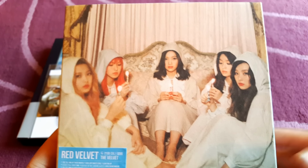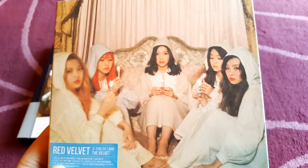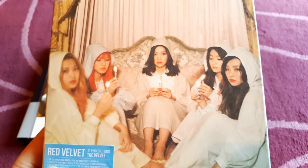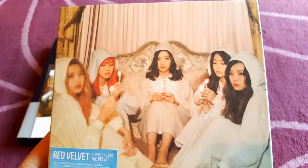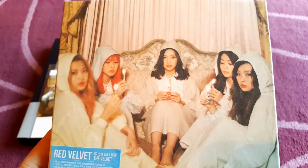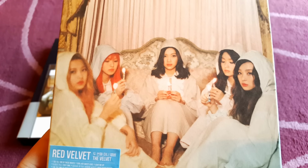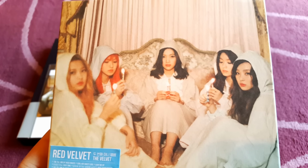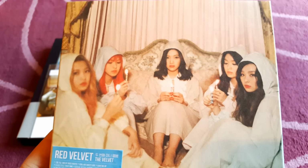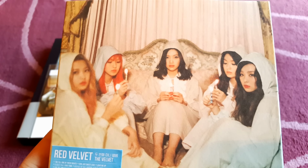I know that SM wanted to do the whole matchy-matchy concept before with Red Velvet, and I'm not mad at that. Giving them all the same hair, giving them all the same outfit. I mean, it's cute, it's quirky, but I could not tell who was who for the longest time. Man, when they had all the blonde hairs, that was the worst. Oh my gosh, that was the worst. But now with them all having different hairstyles, different makeup looks, it was really easy to tell who was who. And now I can actually go back and look at those other albums and tell who is who.